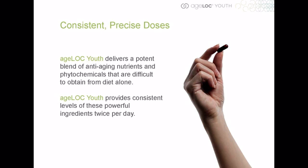Now, an example of how difficult it might be to get these ingredients, even from a healthy diet, one good example would be astaxanthin. That is an important carotenoid. Astaxanthin is common in marine products. So, for example, it's common in algae. It's what makes krill oil red. It's also what's responsible for the pink color we see in salmon. And while it would be feasible to achieve the 1 milligram of astaxanthin found in ageLOC Youth in a big serving of salmon, that would not be realistic to eat a large piece of salmon every single day. And so instead, we've included that amount in ageLOC Youth.